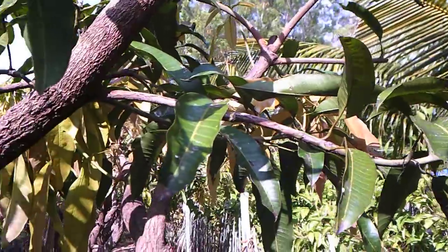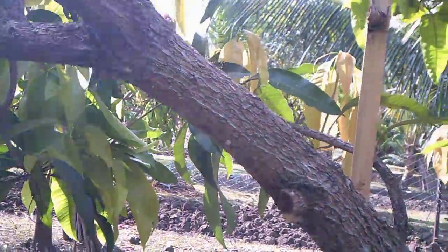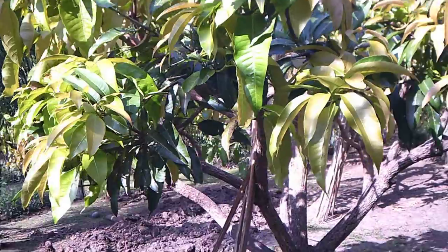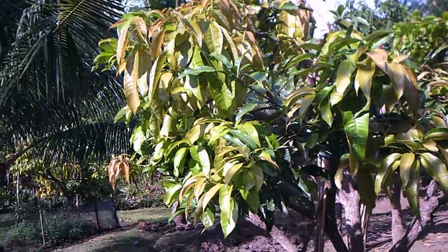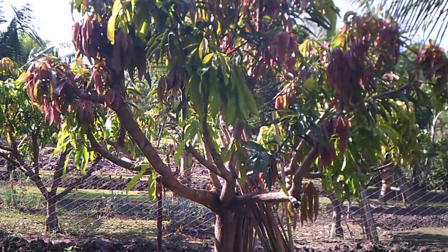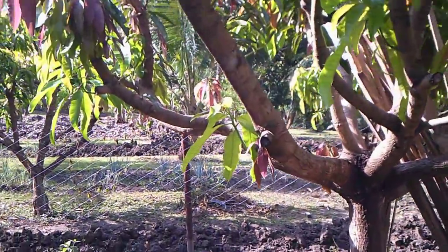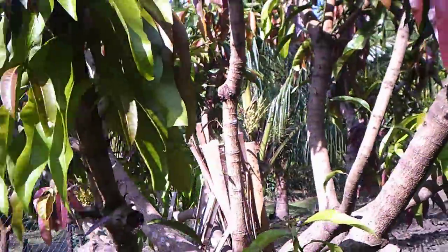So I found some termites in one of the trees again during the week, but the amount of new growth is probably the biggest change in the last week. And as you can see here, with different types of leaves here, and it must have to do with the variety of this particular tree here.